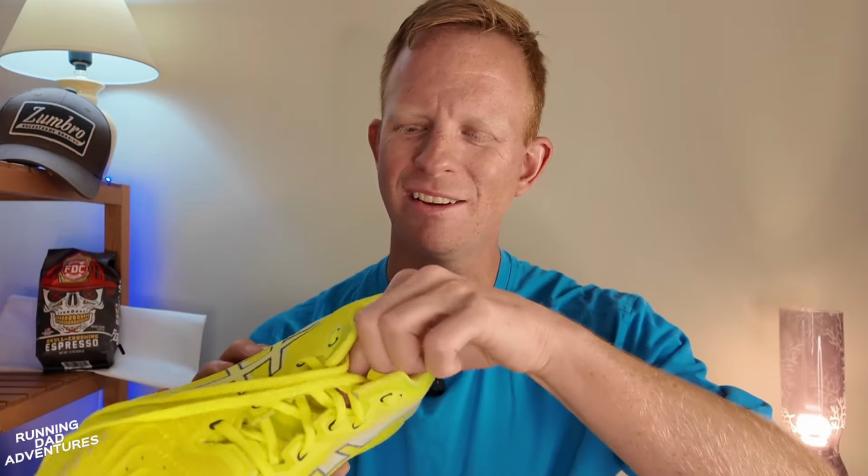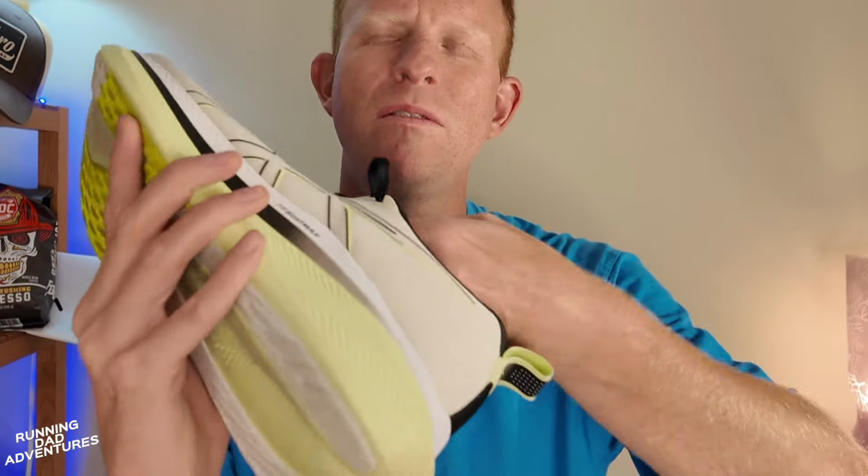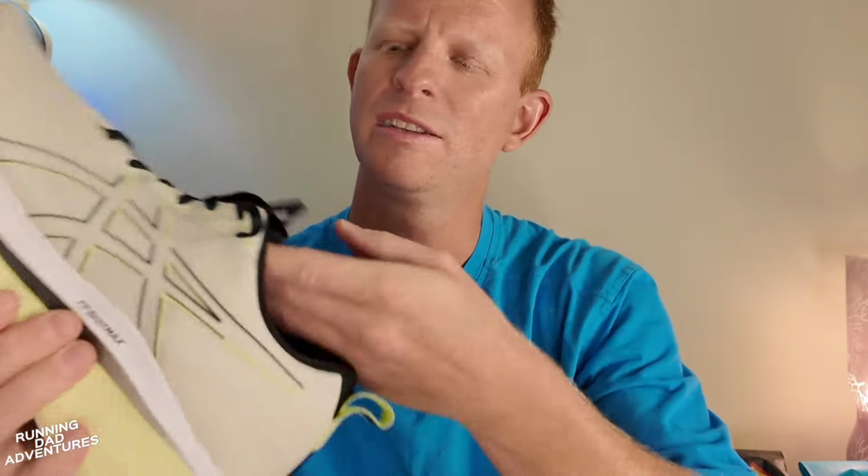Anyways, taking a look at the tongues. Now we're gonna take a feel of these, and is there a difference between the tongues? Oh man, they both kind of feel the same, but if anything, the GlideRide MAX has a little bit more plushness to it that is a bit more universal as it works its way all the way down the whole tongue. It's super duper plush. It's gusseted on both sides.